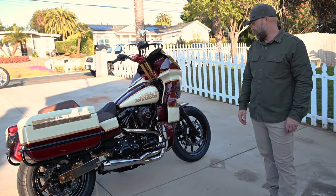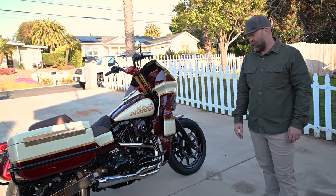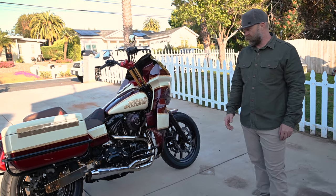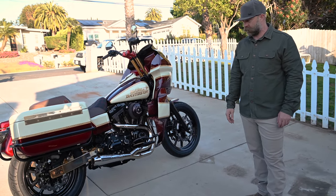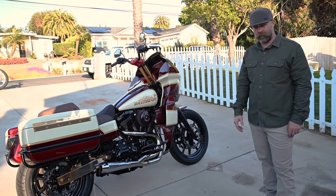It just kind of transformed. I think every nut and bolt's been touched on this bike some way, somehow, and probably upgraded. And some of the parts on here, they don't even think they make. It just kind of was one-off pieces that I had to get done for the whole build, motor, everything.